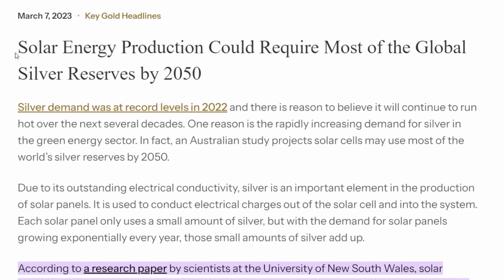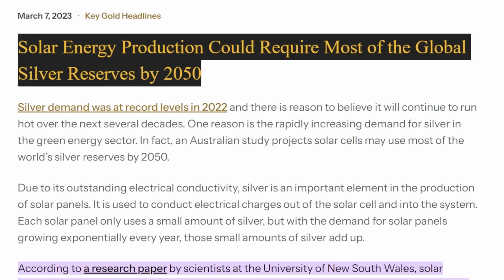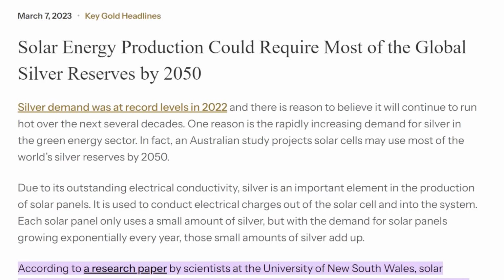But when you see articles like this, solar energy production could require most of the global silver reserves by 2050, don't believe it. I mean, I used to believe this. I was in hook, line, and sinker. I went to the study. I read it. I thought, okay, everything looks fine. Everything makes sense. They're using up-to-date information. But now I don't think they're using up-to-date information. I think they definitely made a mistake when they came up with the silver reserves. And so I don't think they're going to be depleted by 2050. I think it's going to be farther out. Maybe 2070, 2090, 2100. I mean, we could all be dead by the time solar panels use up all of the available silver on Earth. So really disturbing stuff here, guys.